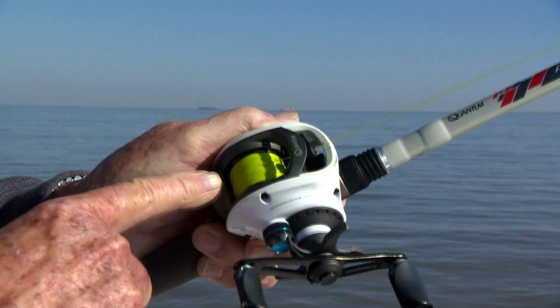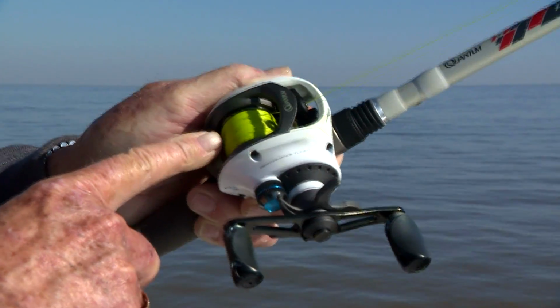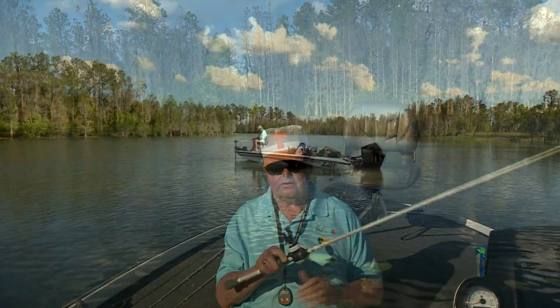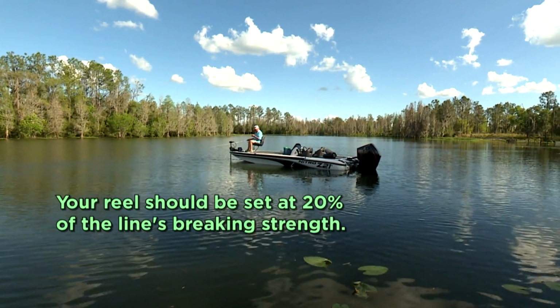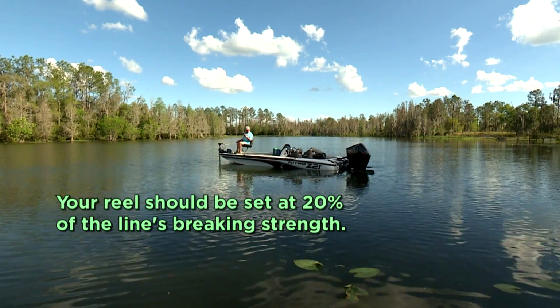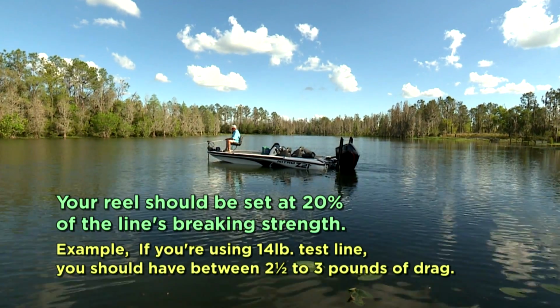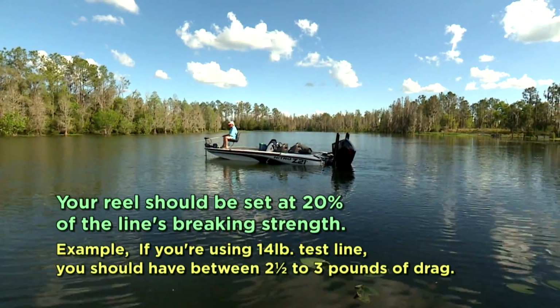And I've said this lots of times, on Quantum reels, these drag systems are as smooth as country butter. So remember that, righty-tighty, lefty-loosey. Your reel should be set at 20% of the line's breaking strength. That means if you're using 14-pound test, you should have between 2.5 and 3 pounds of drag.